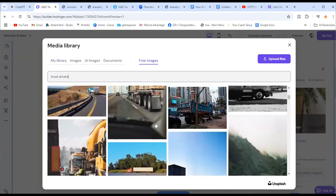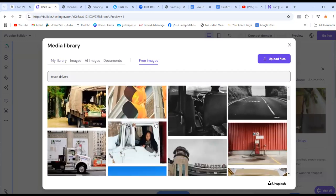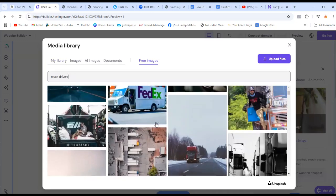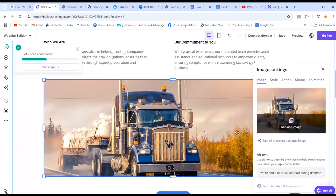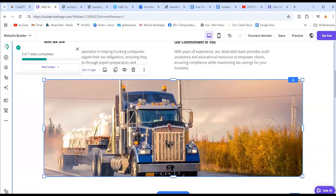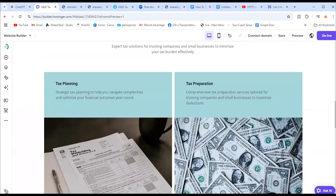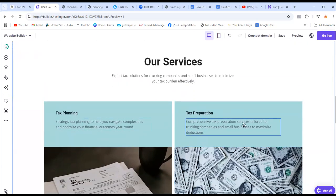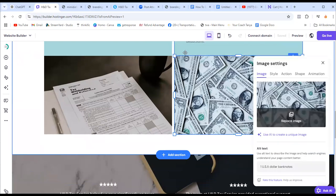So I prefer my Canva pictures, okay? But let's just use any of those here. So we got the picture set up. Our service, tax planning, tax preparation. Here, I like the way the other one was structured, but here we can change that. Principal tax preparation tailored for trucking companies and small businesses to maximize deductions. So this image, I'm gonna change it.